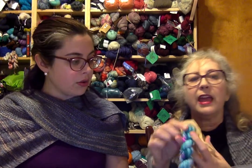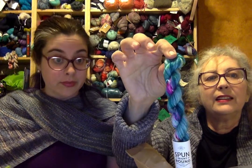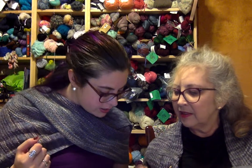Day 4 was Spun Right Round. And look at that. They do beautiful colors. Isn't that lovely? That reminds me of a seashore. I think they are in Rochester. So that was lovely. This is no known color.